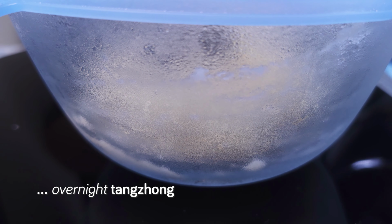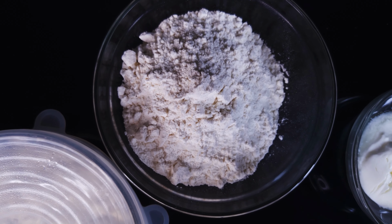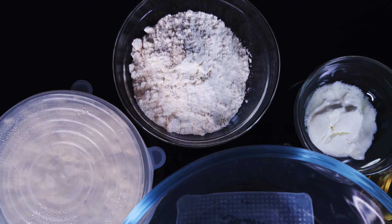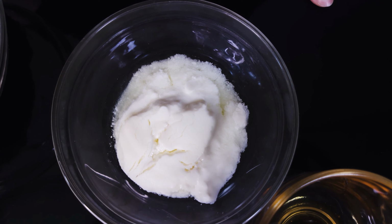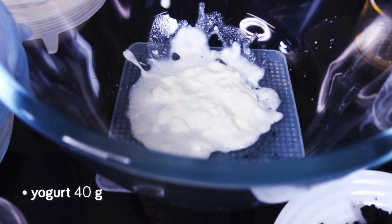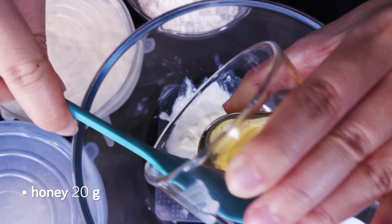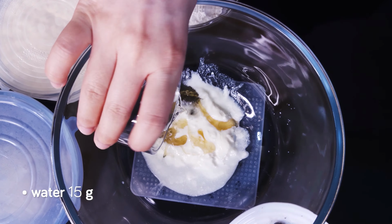Okay, now that the Tangzhong and Poolish are done, we're going to start making the bread dough. Here we've got all our ingredients prepared, mise en place, and we've got a mixing bowl at the center. To it, we're going to add in the liquids first, so yogurt, scraping it in, and then honey, using the spatula to get it all in, and following that, water.